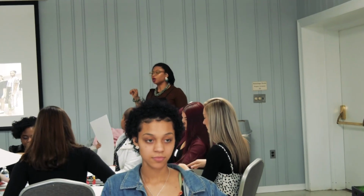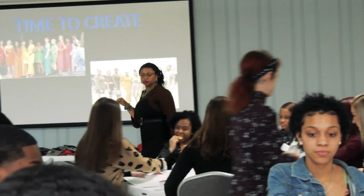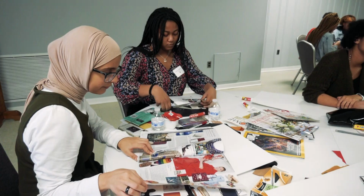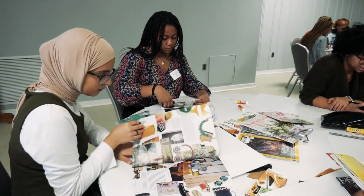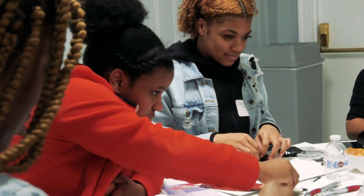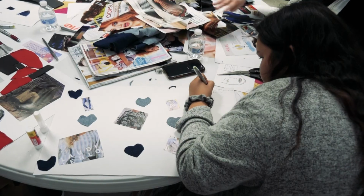So they had a white piece of construction paper. We gave them stacks of magazines, scissors, and glues, and they cut out 5 pictures that spoke to them, that if they were creating a collection, what would it look like for them? What would their collection look like? What would the people look like? What colors would speak to them?